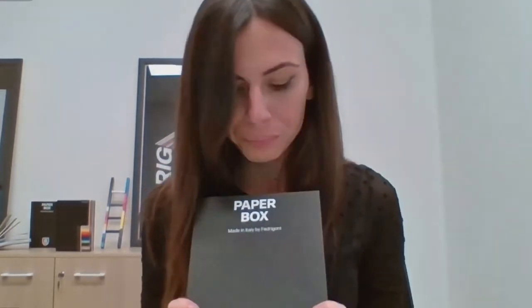Fedrigoni headquarters here in Verona, Italy. By now, we imagine that all of you have had the opportunity to get to know our paper box, our collection of all Fedrigoni papers. But today, we want to focus on this volume in particular: uncoated colored paper. Here we are, to explore with you our world of colored paper. The range that represents color par excellence is Sirio Color paper.